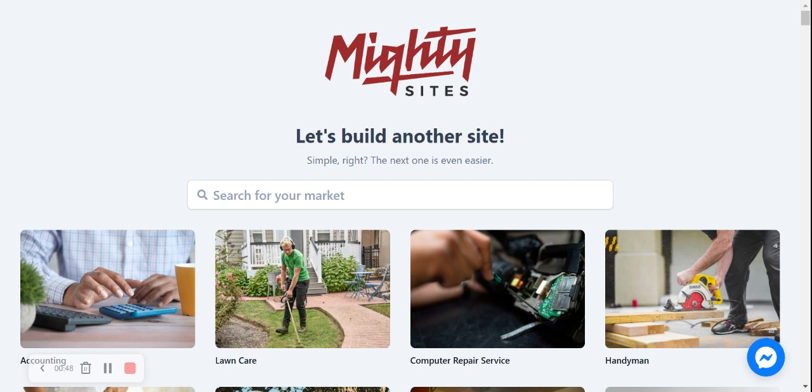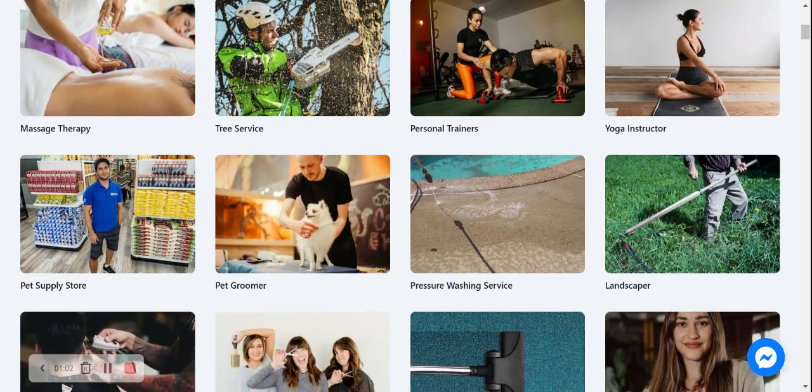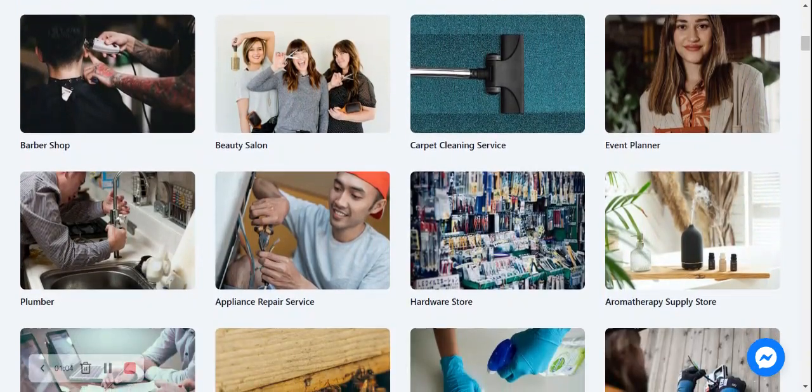So let's get cracking building a website for our Japanese restaurants on the multi-sites platform. Once you've registered, put in your details. It's going to go ahead and ask you to search for your markets. On the multi-sites platform, we have hundreds of different markets to choose from.